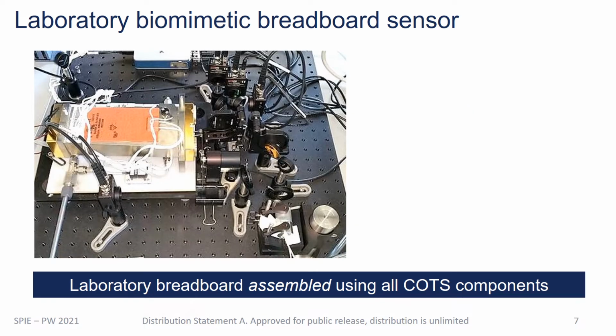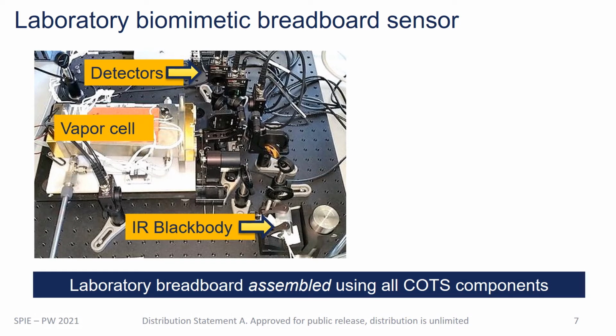We then assembled this biomimetic sensor in a laboratory, and an image of it is shown here. What I'd like to point out is the size and simplicity of this whole setup. The largest component for this setup is actually the vapor cell, which of course for a skin cancer detection method isn't really applicable. And even this vapor cell is larger than we need it to be, and that's for very low level detection. Otherwise, it's just simply an infrared blackbody source and a series of commercially available detectors, which one can purchase online.